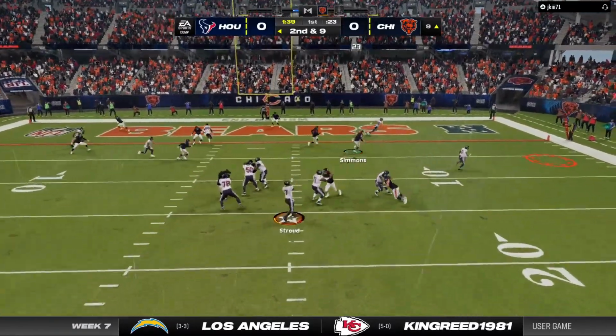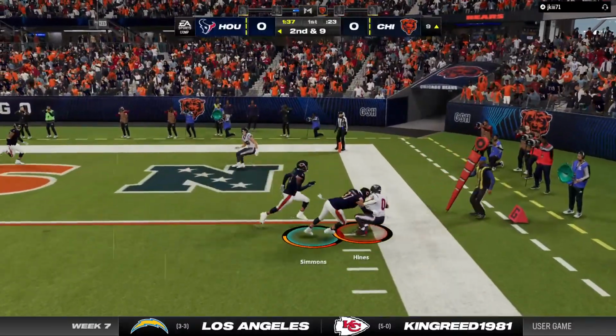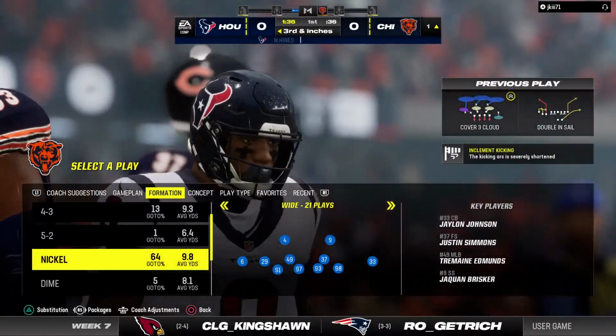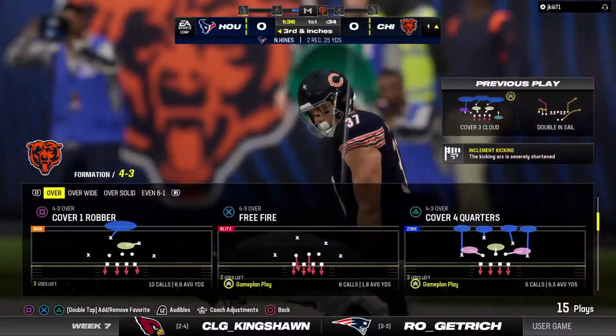Here's Stroud. This to Hines on the drop-off. And he is out of bounds here. They'll give him 8 that time. And they'll be faced with a 3rd and inches.